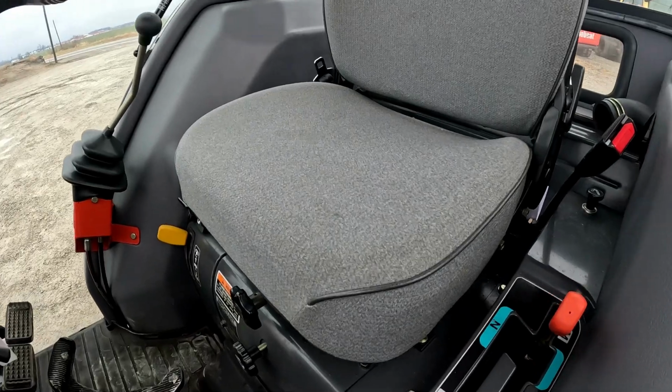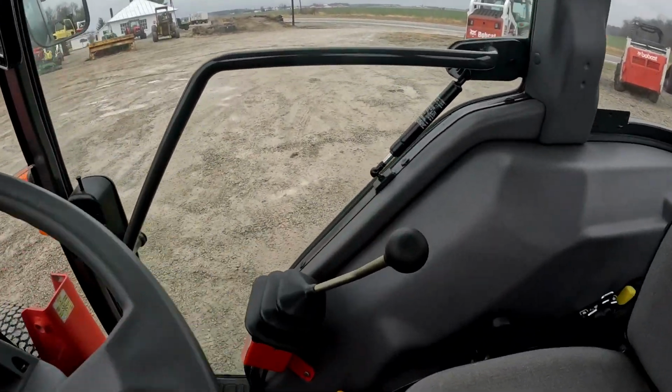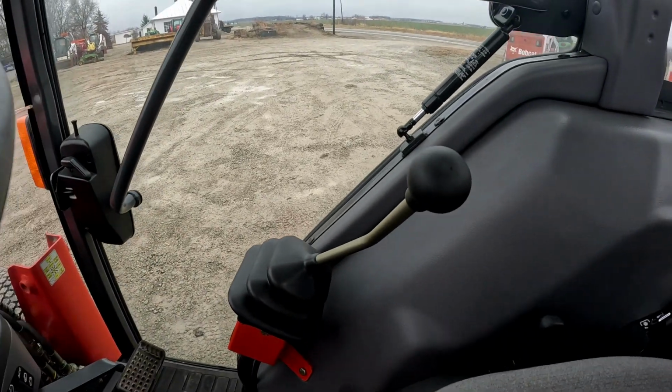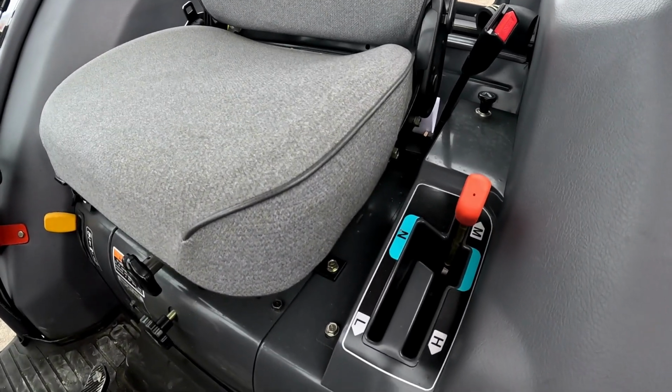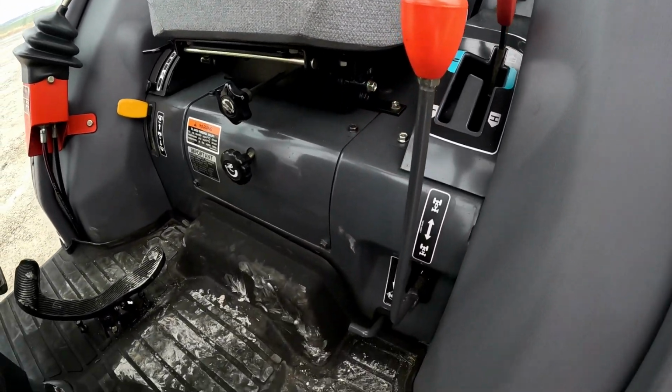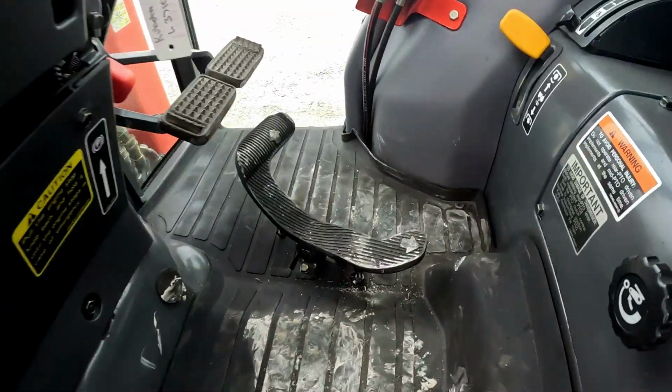The seat looks like new. The loader controls here, your three range hydro, four wheel drive and diff lock, and your pedals obviously show basically nowhere at all.